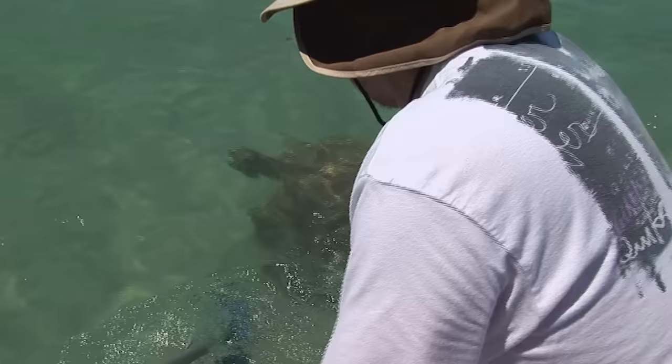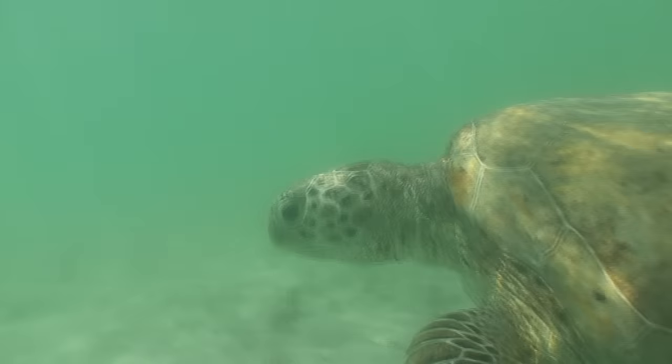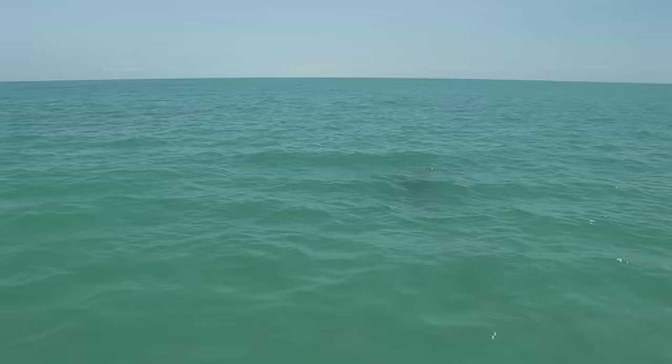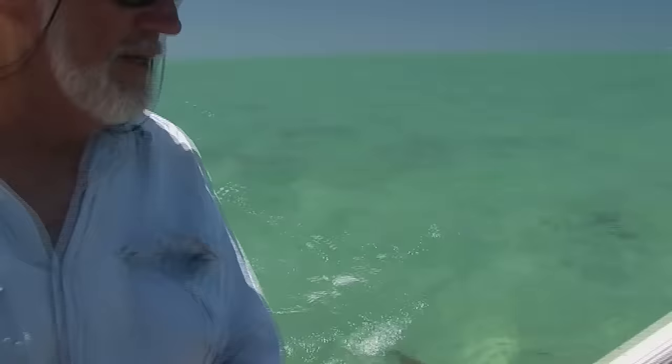The turtle does not see us as a threat. We don't look like a croc or a tiger shark. Well, there you go. In 10 minutes' time, we've seen a dozen turtles, tawny shark, shovel-nosed shark, a few rays, and next, hopefully, a dugong. Looks like a dugong, about 50 metres to the left. Beautiful. Nice and friendly, isn't he? Get right up close to him.